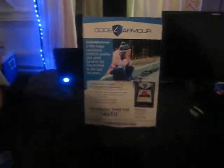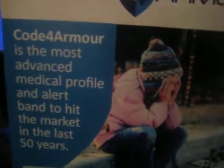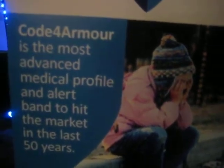Well, like it says here, the code for Armour is the most advanced medical profiling alert band to hit the market in the last 50 years. What did they have 50 years ago? Well, 50 years ago, that's when Medical Alert actually got into the marketplace with a bracelet and engraving on the back of the bracelet, and you would call a phone number and give them an ID code that was on the back of the bracelet. That's old school now. They haven't changed their profile in 50 years. We're in the age of technology now, and with the technology that we have out there, this is the type of bracelet that really people should be wearing now.